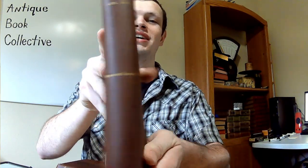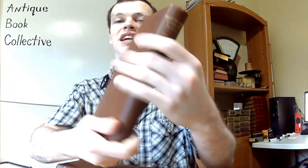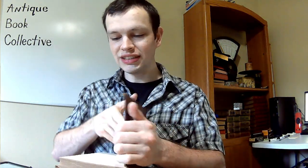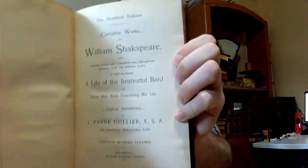With that said though, guys, it's sort of a plain set. I mean, it's just cloth bound. There's nothing too exciting about it. It does have some gilding for the text, but it's not the most amazing Shakespeare set that I've ever had. With that said, though, it's not nothing. It's definitely a cool set.